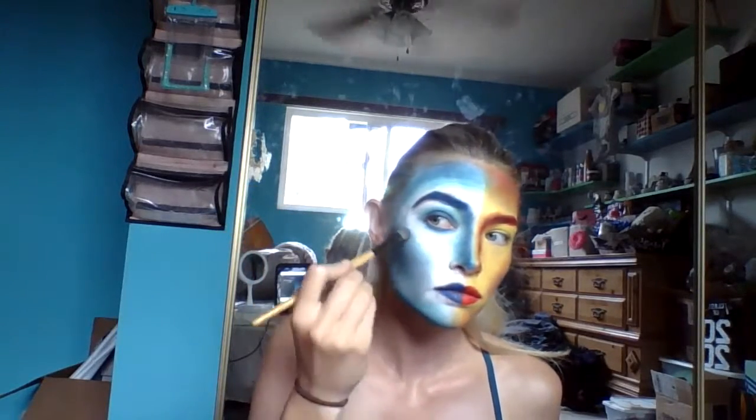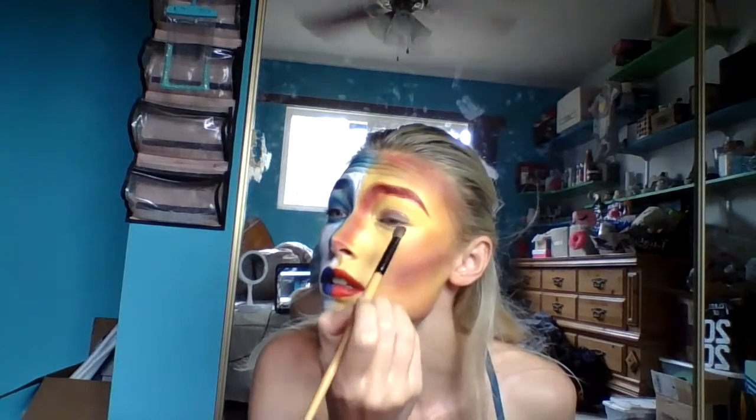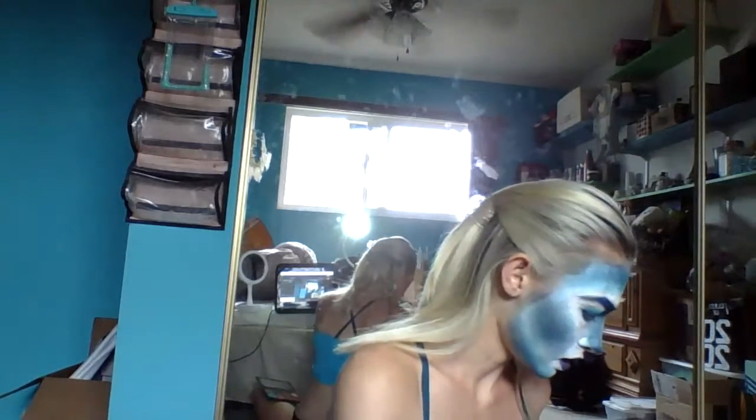Right? So there's that. I'm actually going to take this a little lighter on my nose. Alright, and then we're going to go through and do the same thing on the other side. So I'm going to take the same red I used here. I'm going to go just right here on my eyelid. Not going above the crease. And then I'm going to take the other red I used too to kind of lighten it a little.